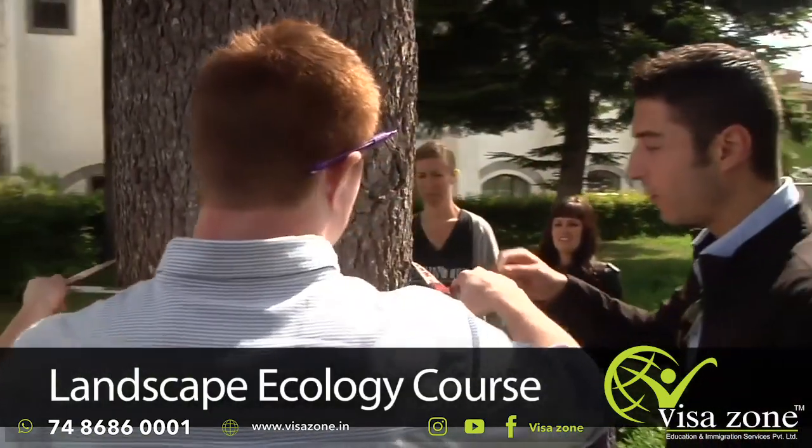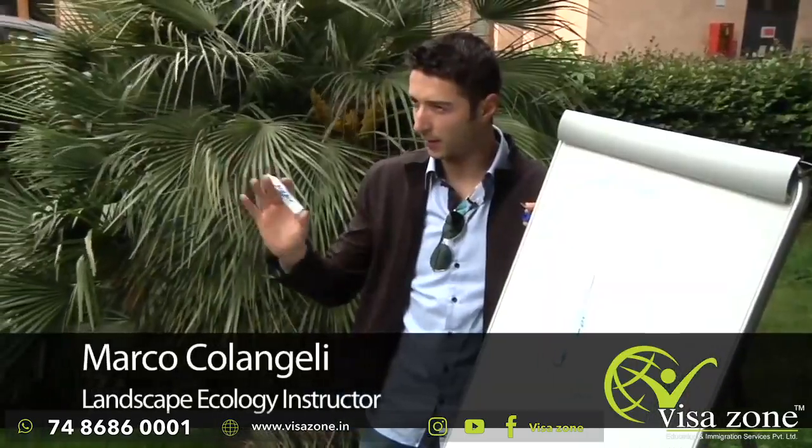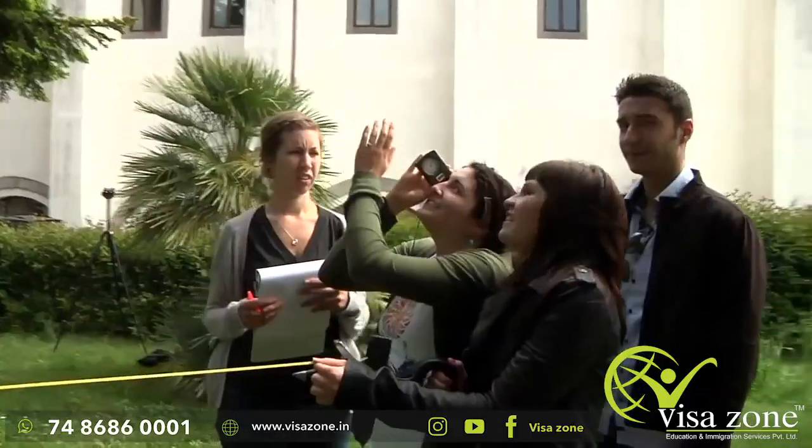Our environmental classes are often held outside of class, in a forest up in the hills by a lake. We are on campus and my students of landscape ecology class are measuring the height of this tree in order to calculate the carbon stored in this tree.